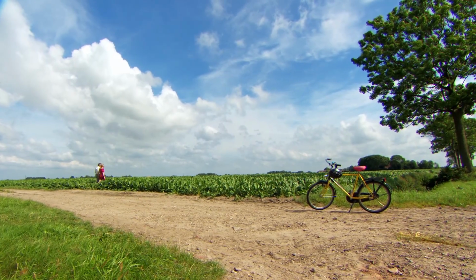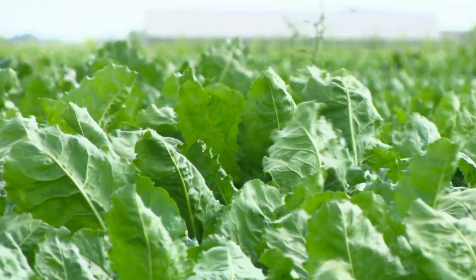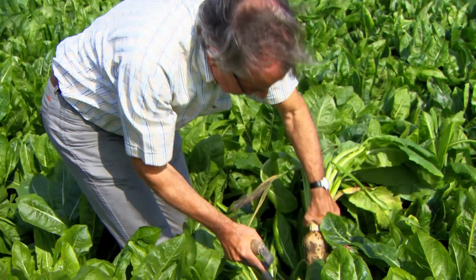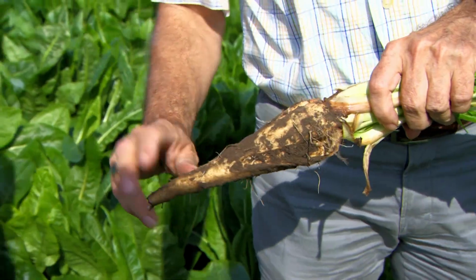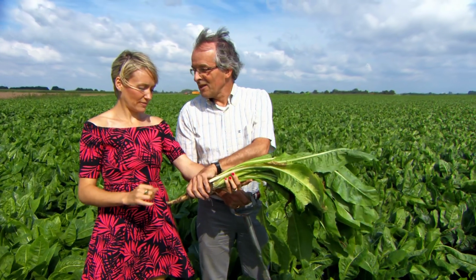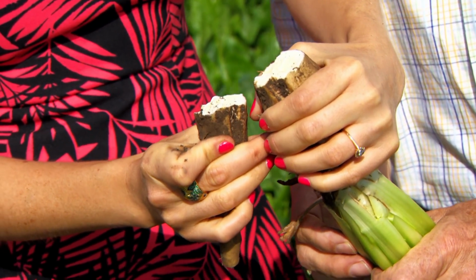Sure. Chicory is probably better known as a salad leaf, and its root can be used as a coffee substitute. The root also happens to be one fifth inulin. Oh, look at that! This beauty is a chicory root. So you're telling me that the inulin is in there? Inulin is in here. Can we see it? No, you can't see it. So you can't actually see it, but it's inside of the cells?